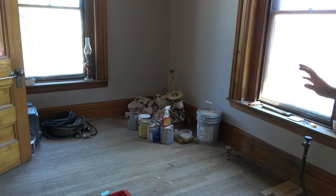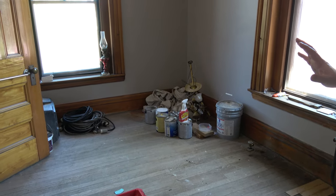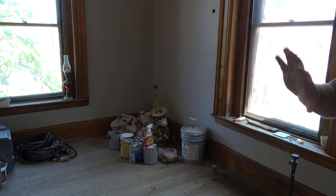It'll be a little hard to tell, but the floors are going to be refinished. We have furniture. And by the time people come here by July 17th, this will all look like you would step back 125 years.